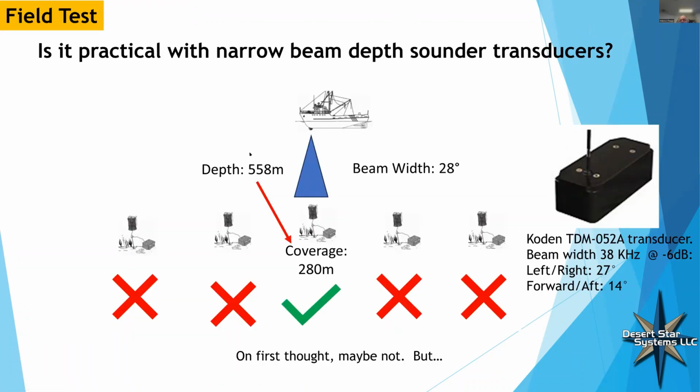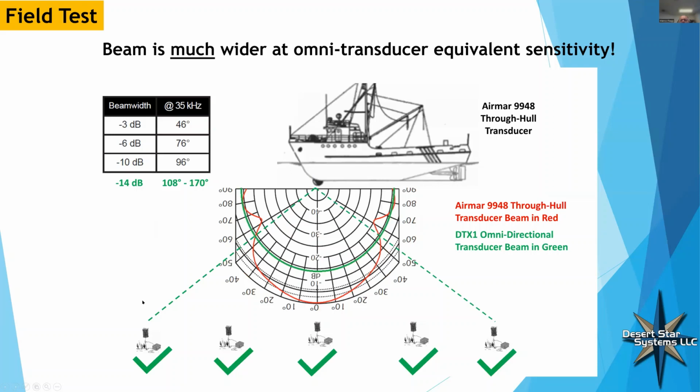So on first thought, it may appear that this can't really work because depth sounder transducers are designed with a narrow beam, and so you would just get limited coverage underneath the boat, not enough to really warn you. You'd miss most gear. But when you look at it a bit closer at these beam diagrams, you see that really these depth sounder transducers are quite sensitive in a small beam area, but as you go down to the sensitivity of a typical omnidirectional transducer, such as is used in gear marking, you have a much wider beam.